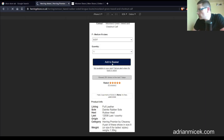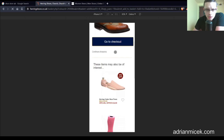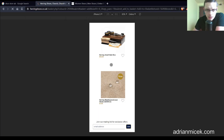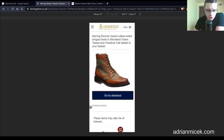So let's add this to basket quickly because we are moving over 20 minutes. Okay, so we have a message that it has been added to my basket. We can go to checkout and we have some upselling, cross-selling module, good. And we can continue shopping. Fine. I would make it a little bigger because, again, if someone wants to click and they have really big thumbs, they will have some problems.